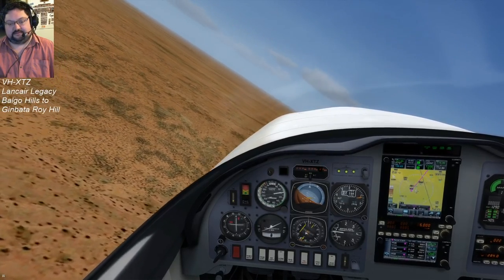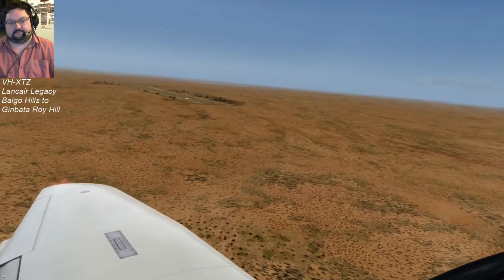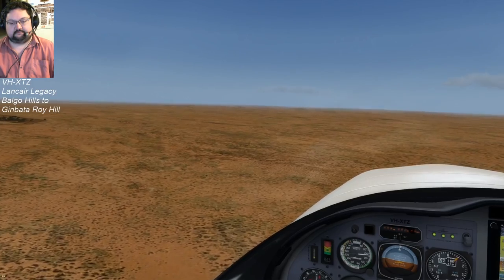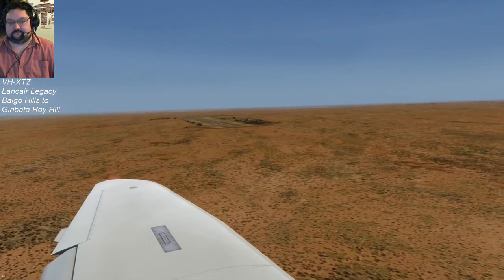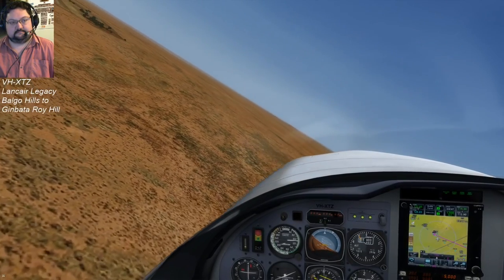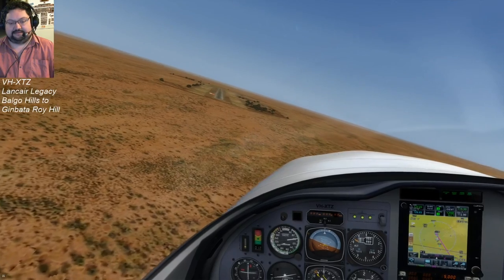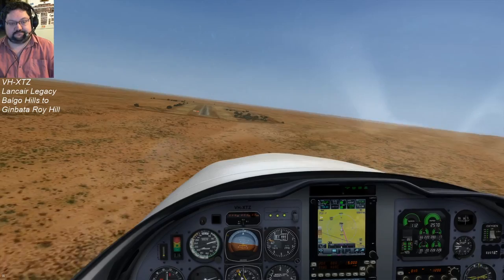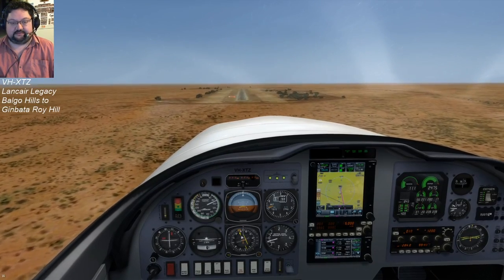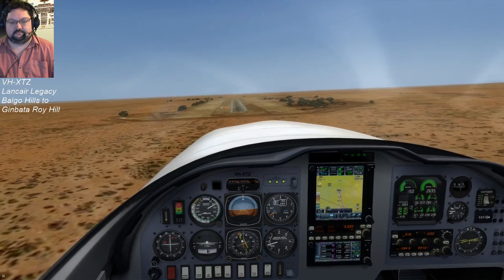Ginbata traffic, X-ray Tango Zulu is turning base runway 27. I'm assuming Trent is that one under my left wing, and I'm assuming the ones in front of me are the Mooney flight. Ginbata traffic, Mooney flight of 3 is overflying the field on the dead side, doing a midfield downwind join for runway 27. Rest of the flaps coming out. Speed about 90, 85 for the touchdown. Four flaps. Traffic Ginbata, X-ray Tango Zulu, final runway 27. Ginbata traffic, Mooney flight of 3 is extending downwind, runway 27.